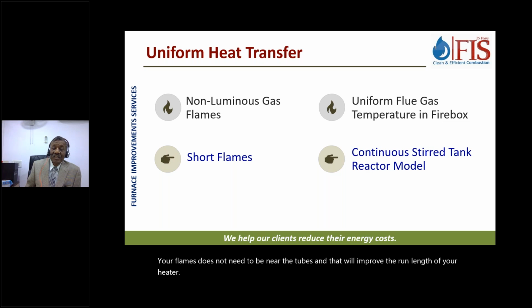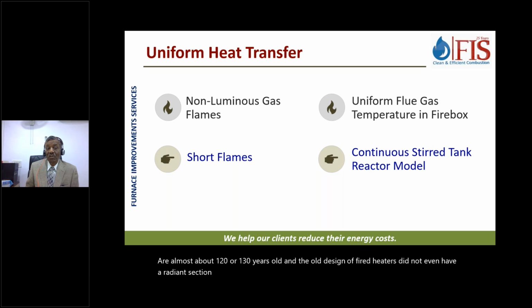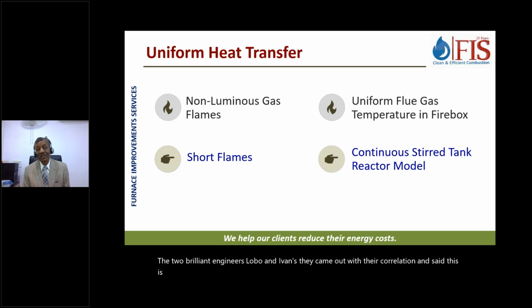So fired heaters are almost about 120 or 130 years old. And the old design of fired heaters did not even have a radiant section actually. They were all based on convective heat transfer. It was in 1939 that two brilliant engineers, Lobo and Evans, came out with their correlation and said this is how the radiant heat can be transferred in the radiant section.